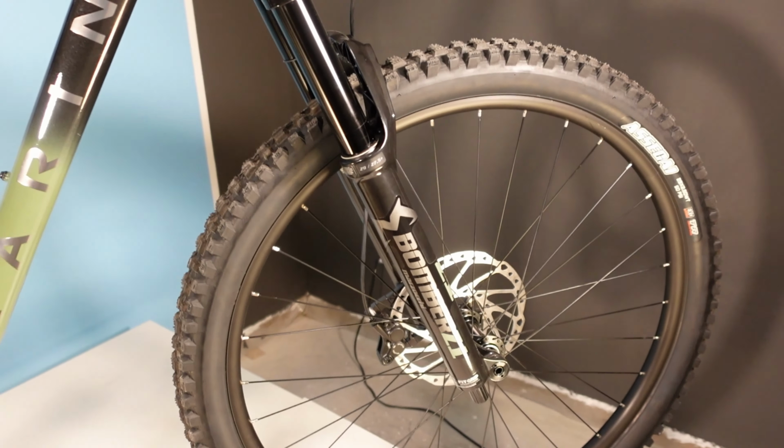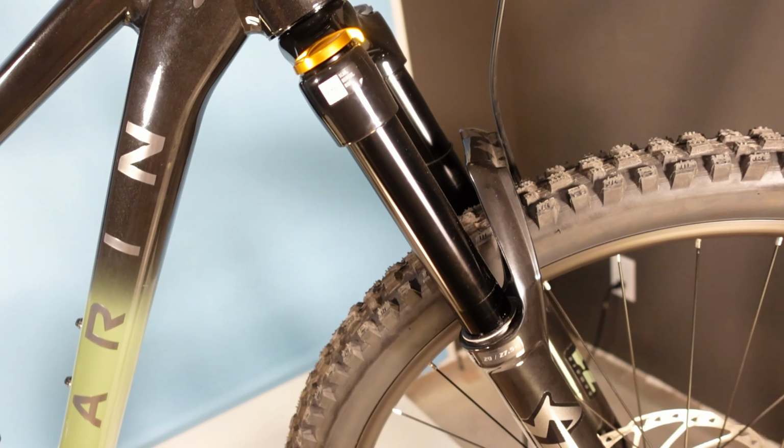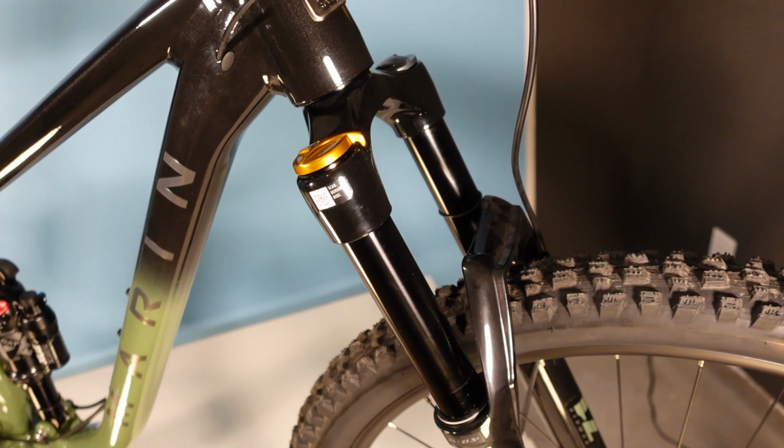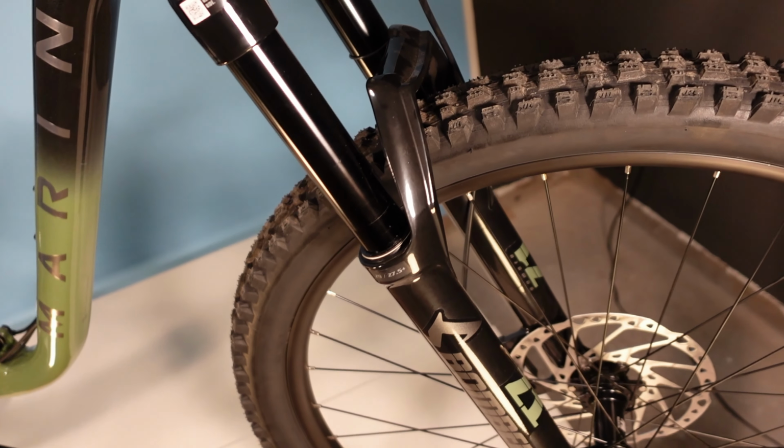high quality stuff. A Bomber Z1 is a 36mm stanchion fork, which is about as short as you can get a Z1. This is most typically ridden as a 160 fork.